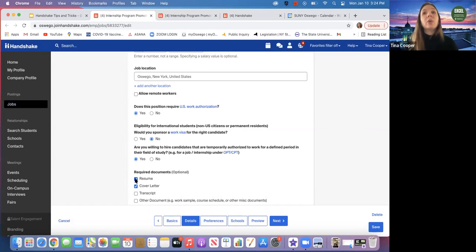Required documents. I highly recommend always requiring a resume. You do not need to always require a cover letter. I require them for all of my positions, including work study positions and student assistant positions. But some folks on campus do not feel that they want to require a cover letter for their work study positions, which is completely fine. That's up to you.